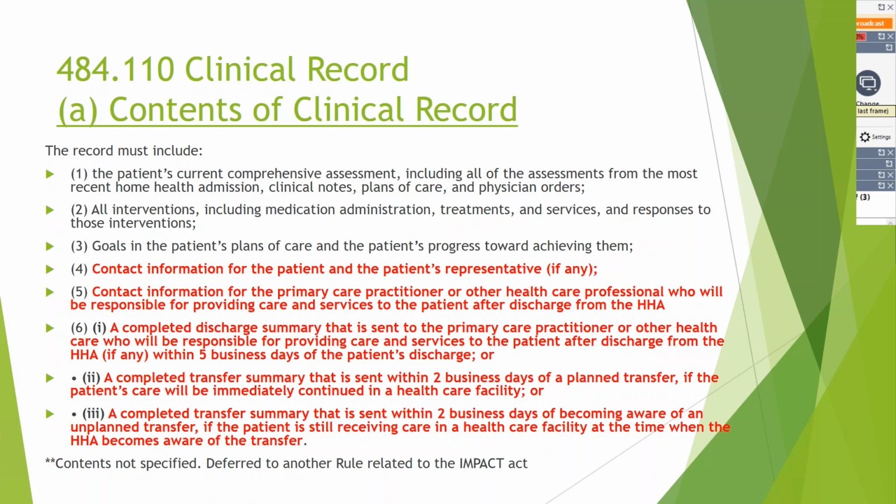A completed discharge summary that is sent to the primary care practitioner or other healthcare professional who will be responsible for providing care now has a specific time period of 5 business days after the patient's discharge. So that 5-day period is specific. A completed transfer summary must be sent within 2 business days of a planned transfer, when the patient's care will be immediately continued in another healthcare facility. A completed transfer summary must also be sent within 2 business days of becoming aware of an unplanned transfer, if the patient is still receiving care from a healthcare facility at the time the home health agency becomes aware of the transfer. The contents of these items aren't specified.